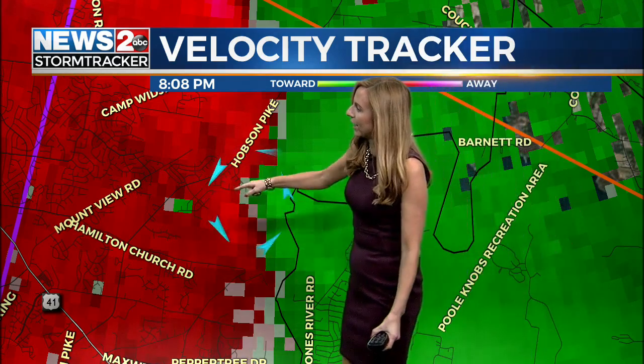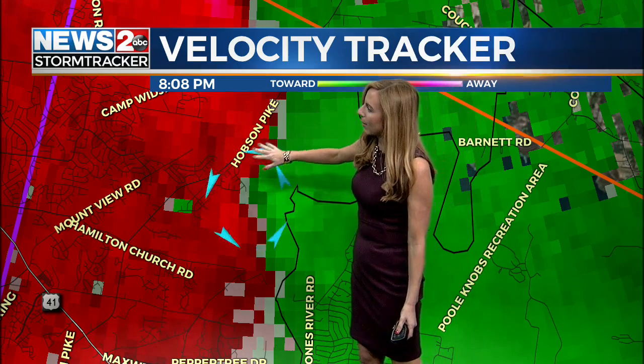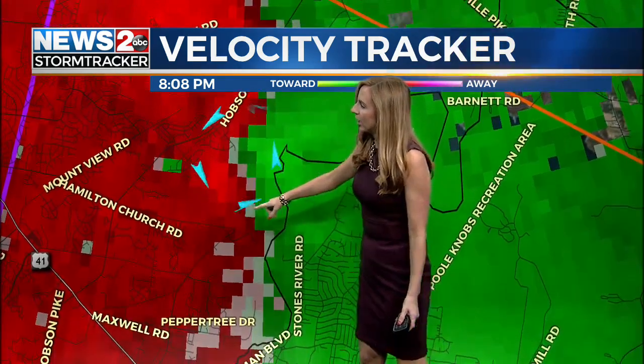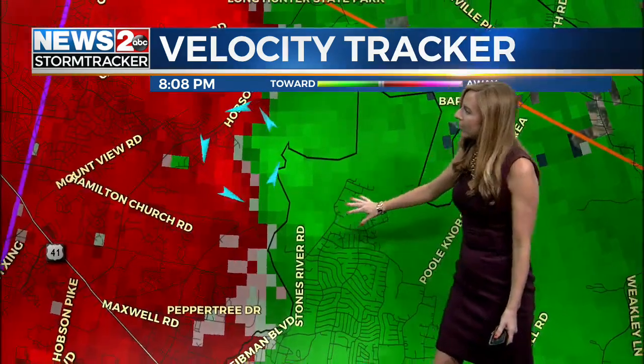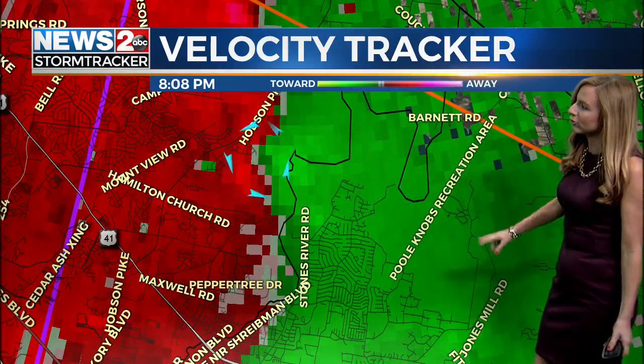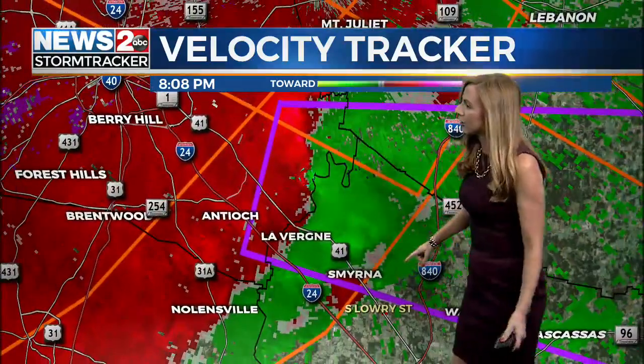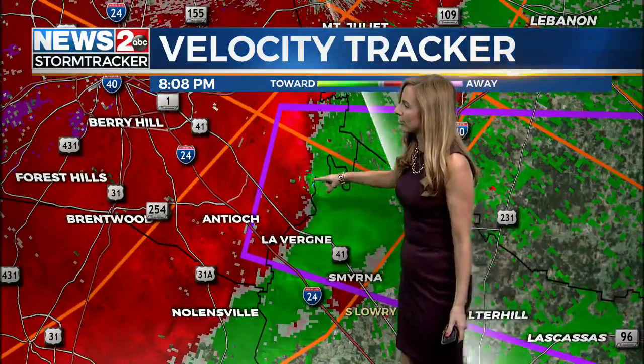You see the green, the red. When they notch up like this is an area of concern. It's right by Hobson Pike, just near Stones River Road. This is going to be headed towards Barnett Road, Percy Priest Recreational Area, Jones Mill Road. Heads up. This is one notch I'm watching in particular here. There's a couple. I'm a little concerned with this because it looks like there's one maybe there.